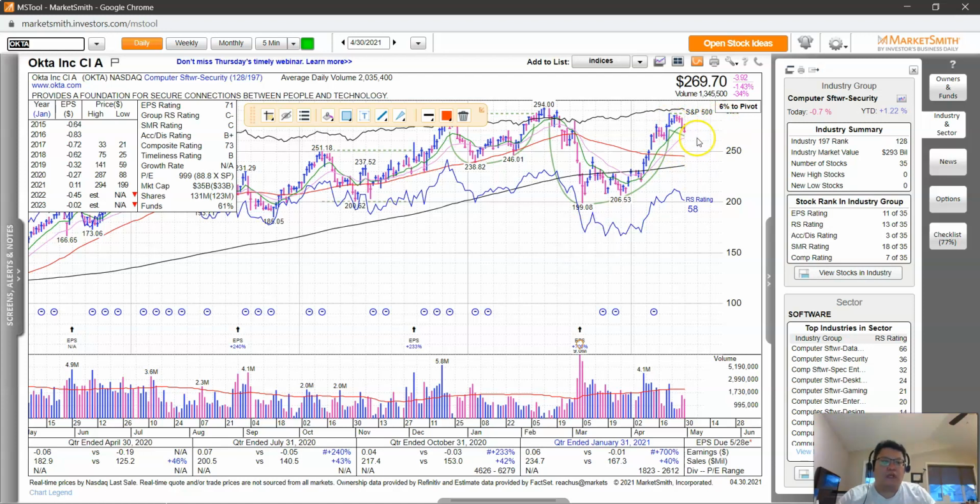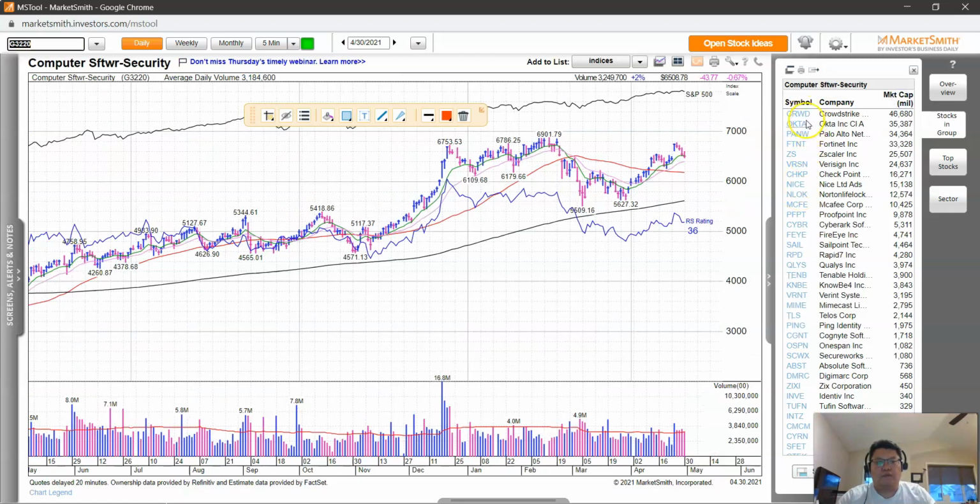Just again, last time I talked about that. When you're looking at a group of stocks, in this computer software security group, you can compare them, right? And some of them may be stronger than others. So you may want to cut the weaker ones and get into the stronger ones, or just cut the weaker ones and hold on to the stronger ones. So that's another thing you could look at.